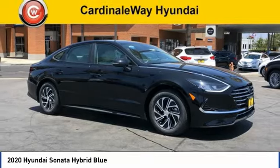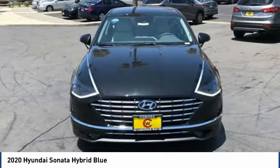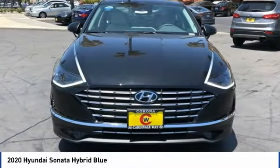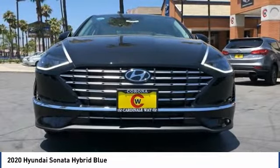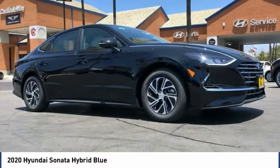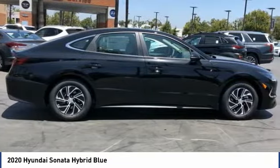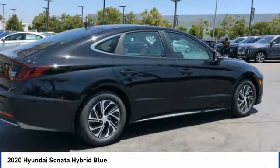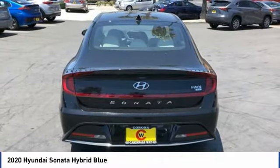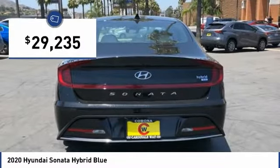Sonata Hybrid. This all-new hybrid has all the style and premiums you expect in a Sonata, along with 37 city, 39 highway miles per gallon. And unlike other hybrids on the market, it uses a breakthrough lithium polymer battery pack, which runs cooler, lighter, and is shapeable for optimum packaging. More power, less fuel, no guilt, and is priced below $30,000.